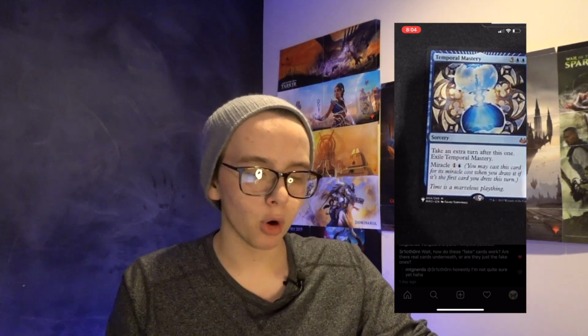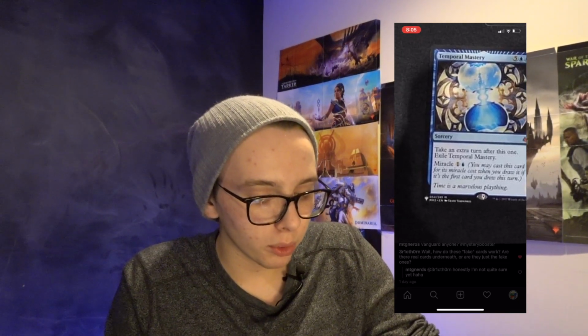I think it was Masters 15, I could be wrong, or Modern Masters something or other. And we can see that in the bottom left, everything is the same except that Planeswalker symbol is there for us to know that it was from the Mystery Boosters. So that is a little bit of an explanation there.